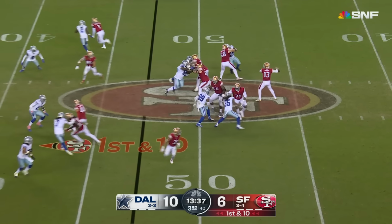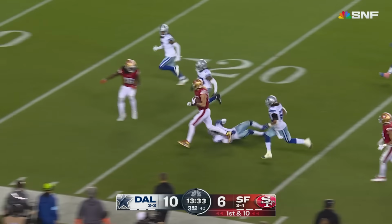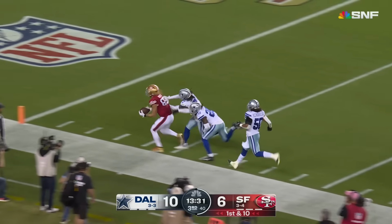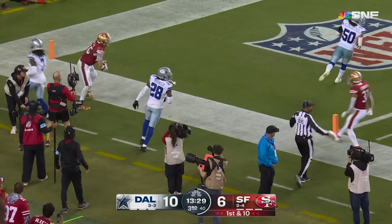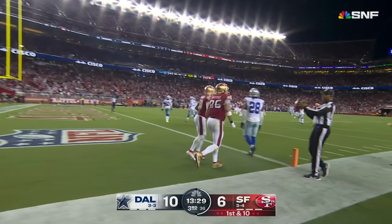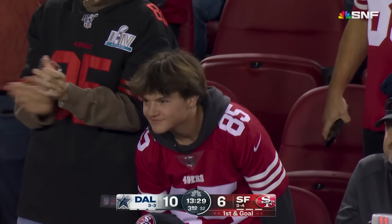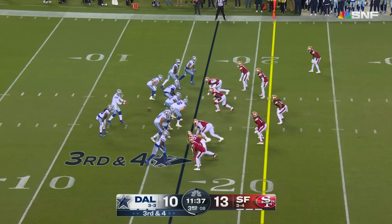Started under center, walked back to shotgun and throw across. Here goes Kittle. On the run, George Kittle inside the 10. Kittle to the pylon. What a run. He is marked just short. George Kittle took off. They marked him out of bounds at the 3. Elevated to the spot this year.